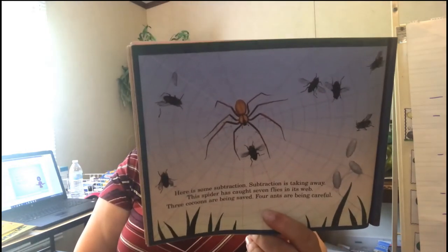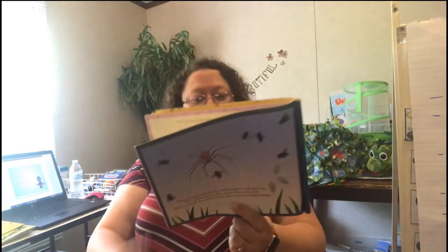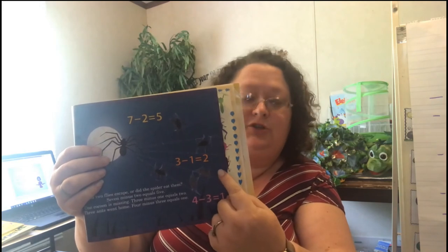Subtraction is when you take away something. So, this spider has caught 7 flies in its web. 3 cocoons are being saved and 4 ants are being careful. I guess those are called ants. So, here there's 3 cocoons, but when you look at this picture, how many cocoons do you see? 2. So 1 went away. So 3 minus 1 equals 2. Okay.